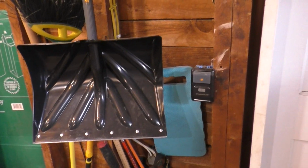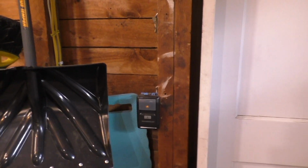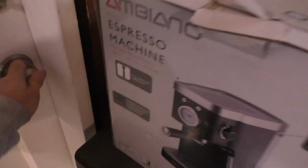But anyway, I've left enough slack in there to do a junction. And that's going to be up in the attic. Let's go look in the attic. Let's see what we got to do there.